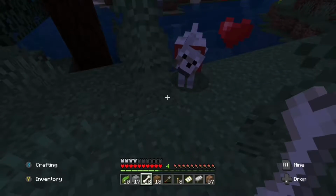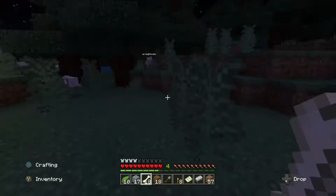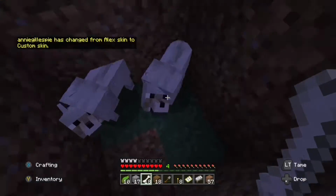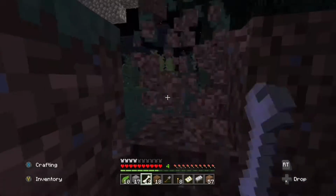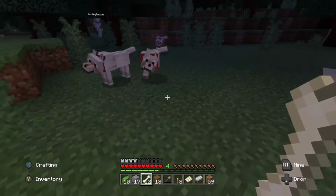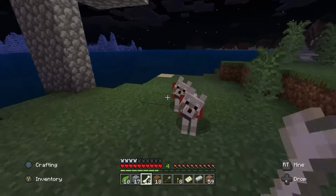We finally found dogs. Oh my god, it was crazy. Annie found dogs first, I can't even lie. She found them while she was playing on her phone. So, yeah, good job, Annie. I had to trap these two in a hole as well because I didn't have any bones on me. I had to go back to the house. But then we found this third one too. Annie found 3. So we have 6 dogs now. I was just complaining about how I can never find dogs, and now we have 6 of them.